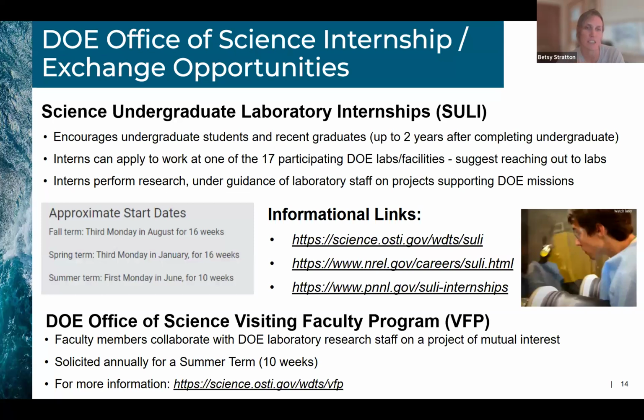And then the one faculty opportunity is for visiting faculty programs where over the summer, faculty will be able to collaborate with DOE researchers as well. So both of these are really great entry points for building connections and gaining lab experience.